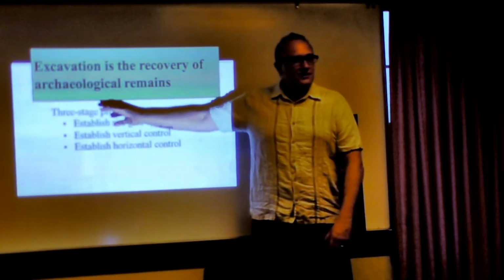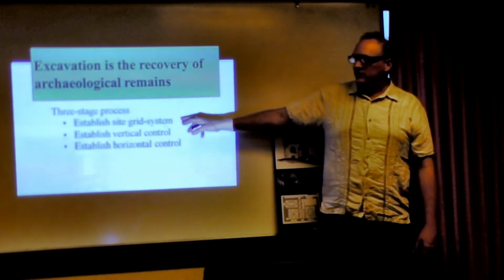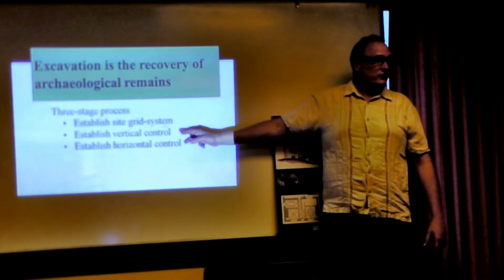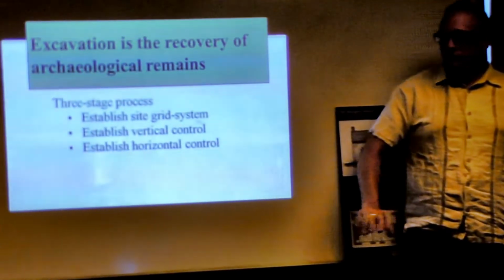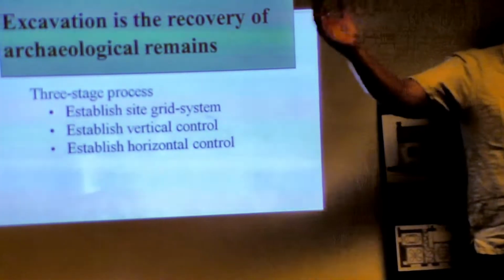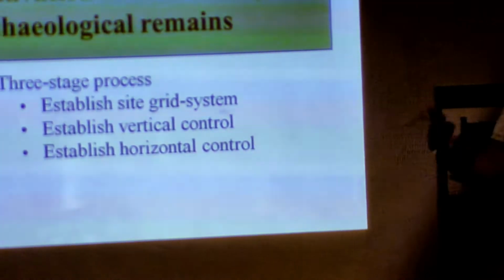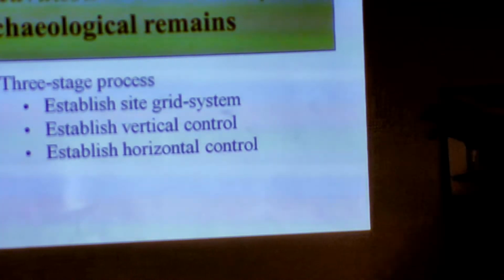All right, I see it as a three-stage process. First, we have to establish a grid. Then we have to establish what I call vertical control, top to bottom. Then horizontal control across the site. And that all has to be woven together in a way that makes sense to everyone.